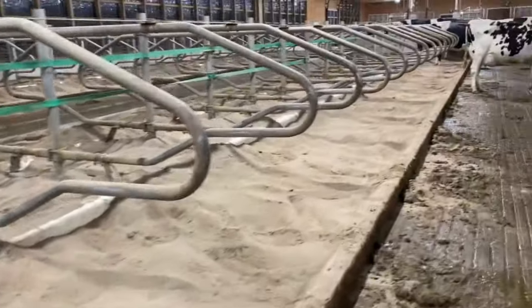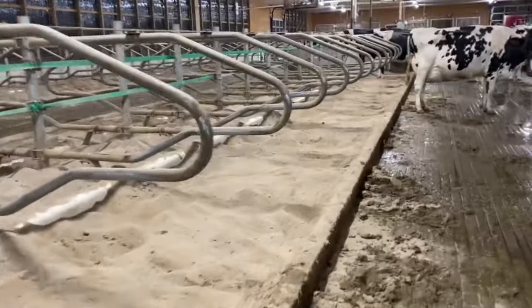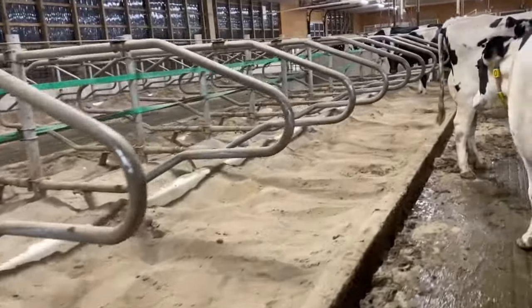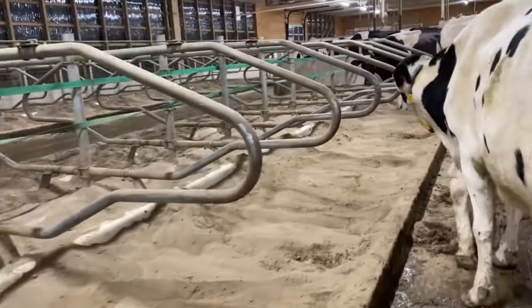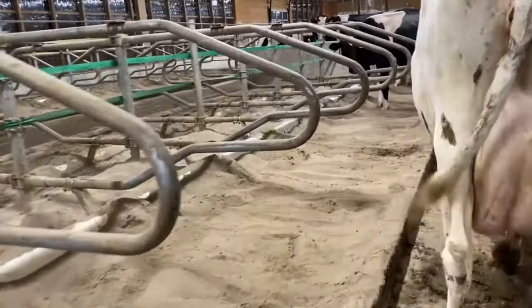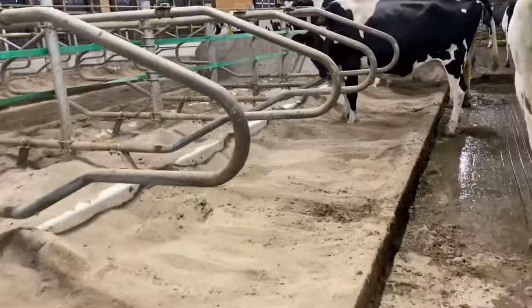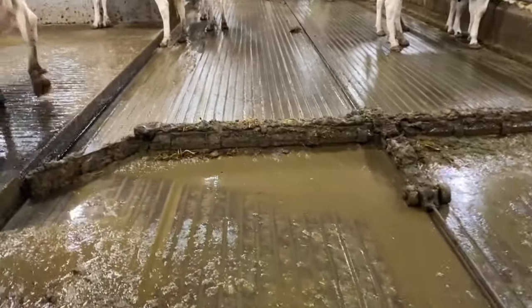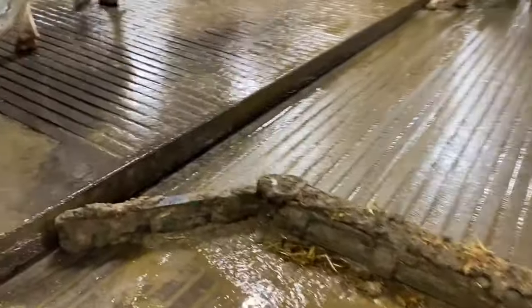I finished grooming the stalls now, which is basically just like raking a sandy beach, and it gets the stalls all ready for them to lay down again and just keeps it fresh and clean and keeps all the manure out. And yeah, the scrapers are running again to get all that manure down to the end of the barn.